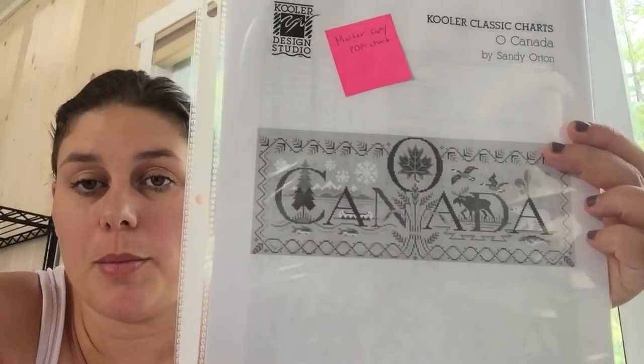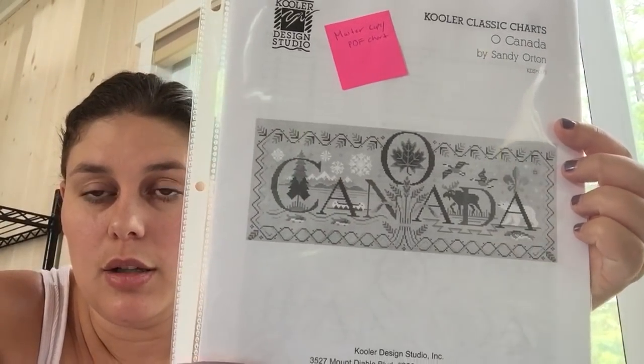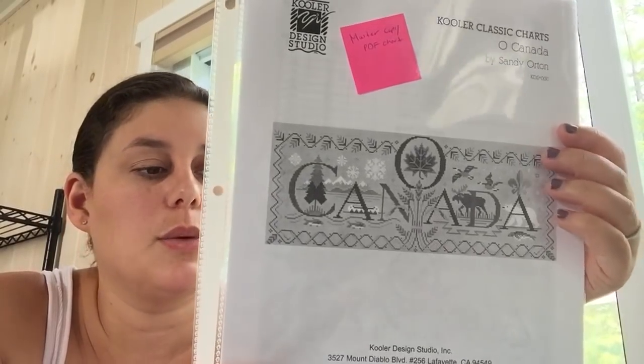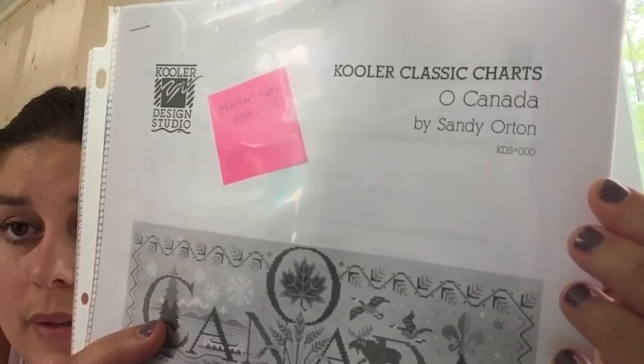And I'm sorry I don't have a better picture, but for those of you that are Canadian, I'm sure you've seen this, and you can still purchase it. It was actually on sale, too, over Canada Day. This is my Canada Day start. So, Cooler Classic Charts O Canada by Sandy Orton. And it's the chart number, I believe KDS hashtag 000. Right there.